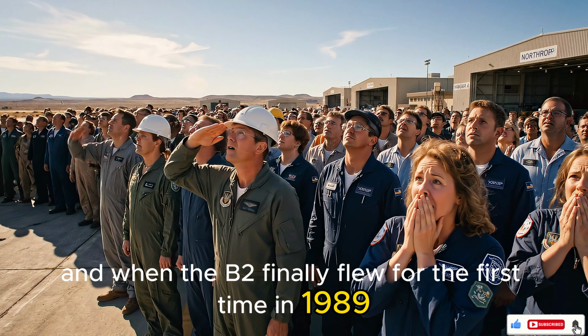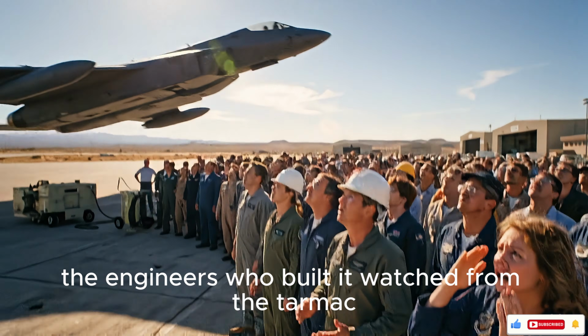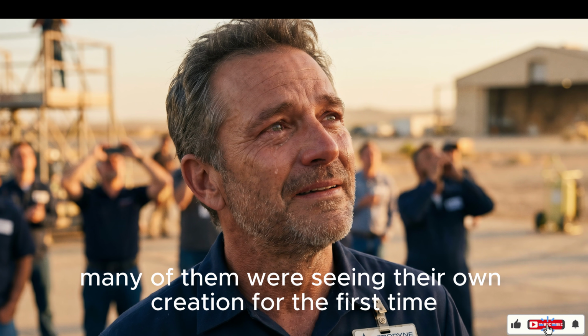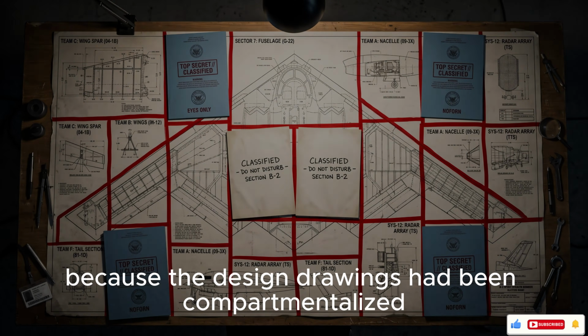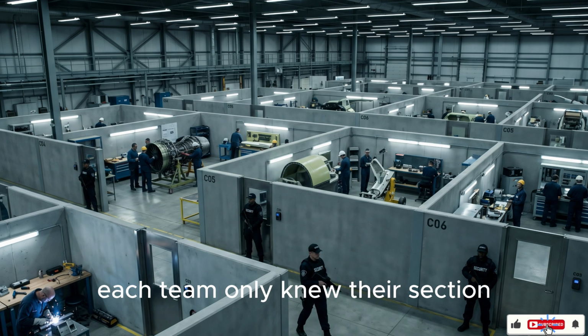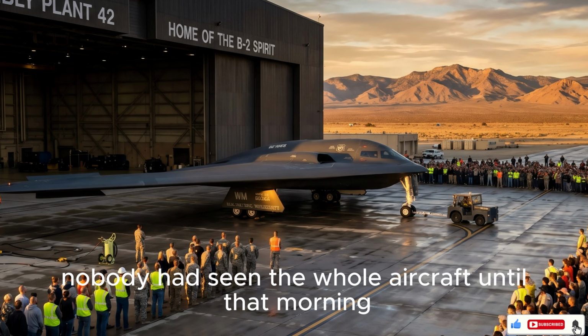And when the B-2 finally flew for the first time in 1989, the engineers who built it watched from the tarmac. Many of them were seeing their own creation for the first time, because the design drawings had been compartmentalized. Each team only knew their section. Nobody had seen the whole aircraft until that morning.